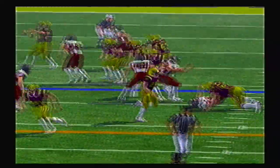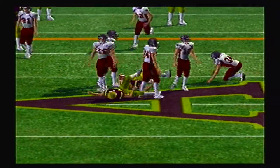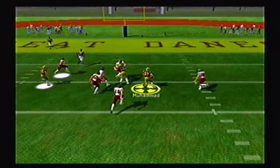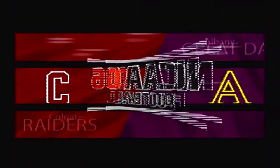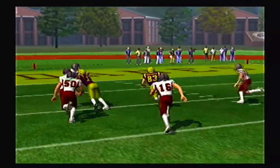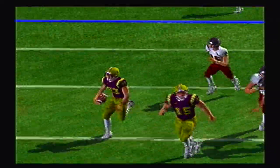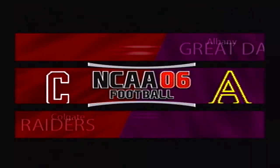Albany trying to string together a few plays in a row here to get a nice drive going, to get back into this ball game. So it is 42-14, last play of the third quarter, over the middle to Muhammad, and he somehow gets into the end zone. It looked like he was going to go down. There was a bunch of defenders converging around him, and he somehow squeezed through there and snuck into the end zone for a touchdown. 42-21 is now the score. Colgate still on top, headed into the fourth quarter.